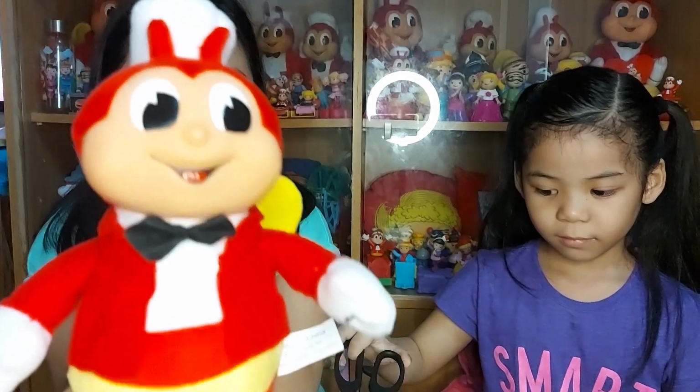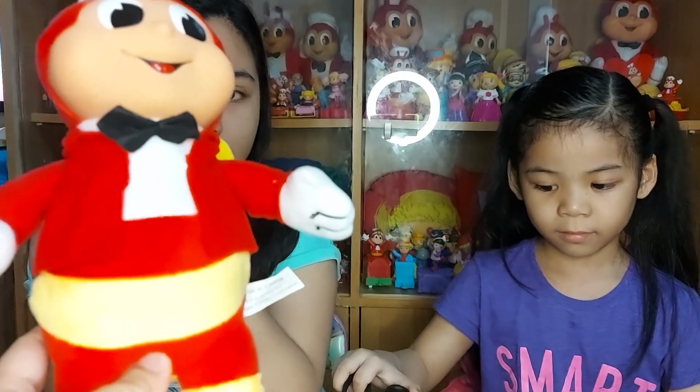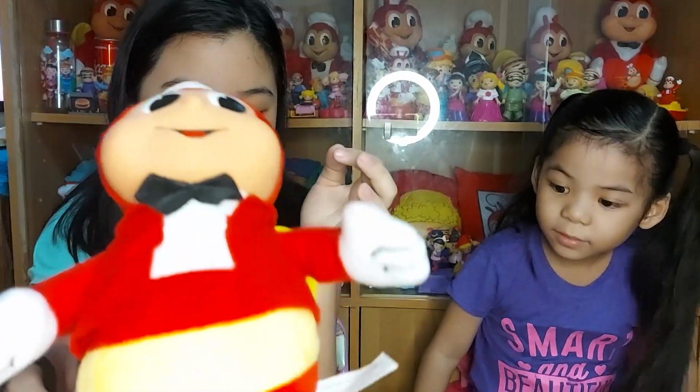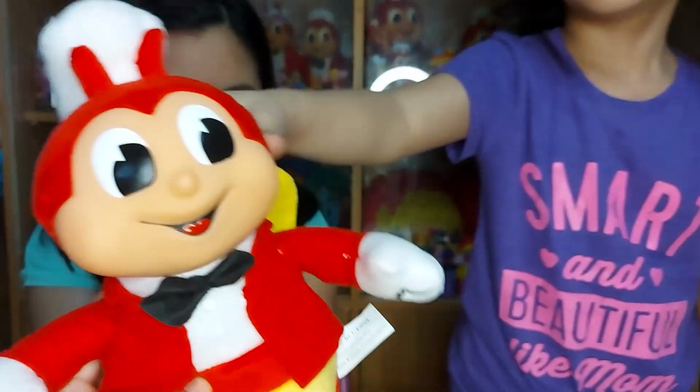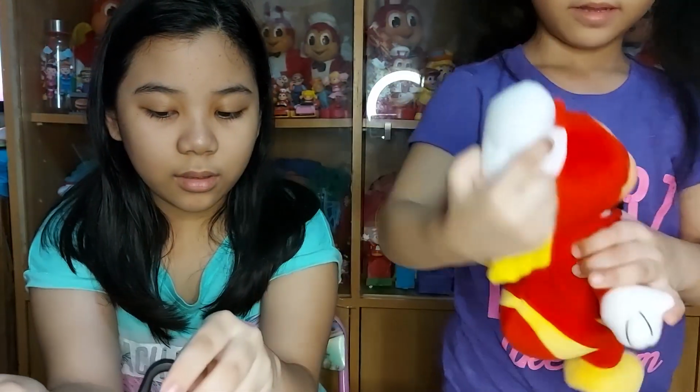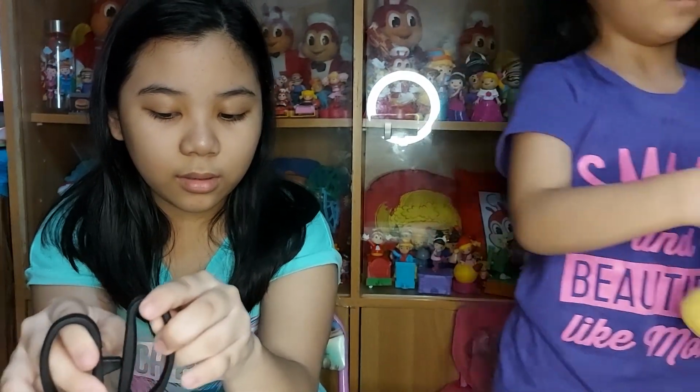So this is what it looks like up close. And at the back, it's like this. And it's squishy. But its face is hard. Hard, as usual. But do you want to know some secret?